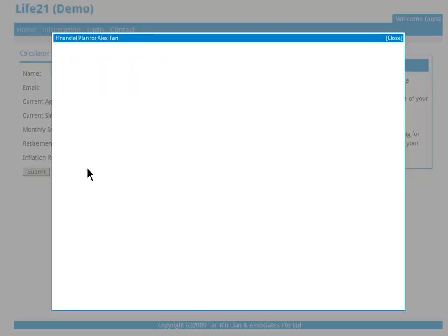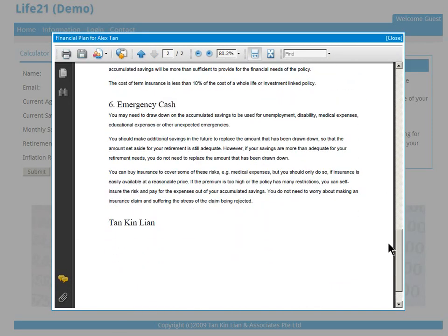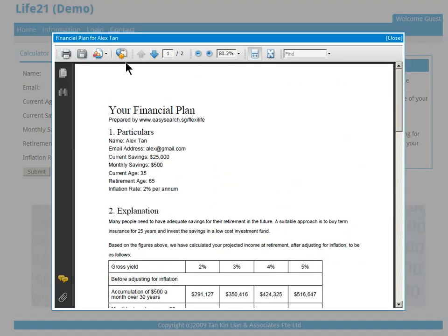The financial plan comprises 2 pages. He can also save this in his personal computer or print it out. Now let me show you the figures over here. You can see his current savings is 25,000, monthly savings is 500, and retirement age is 65.